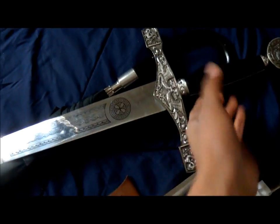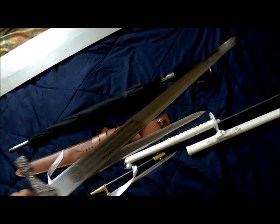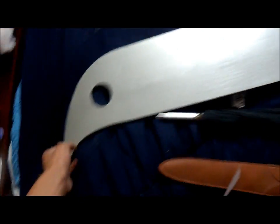This is just a nice big sword because big swords are always cool, right? And Zabuza sword. Not gonna pick that up. It's the biggest sword I have, and it's the only wooden sword I have, as you can see. Staff, which is like 6 feet tall, very useful for when I get old.